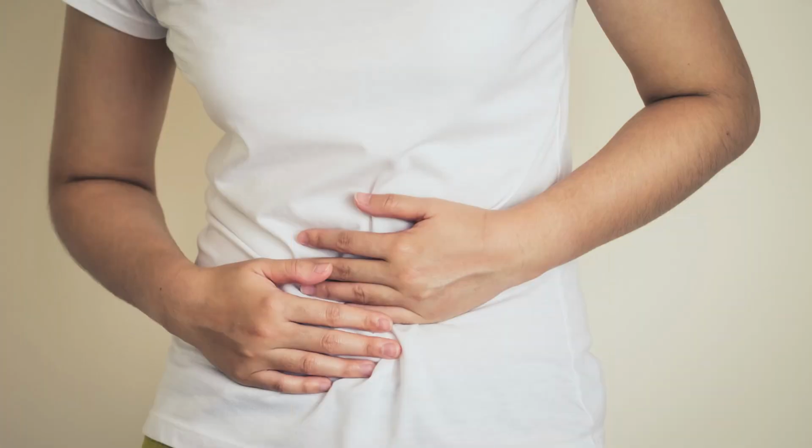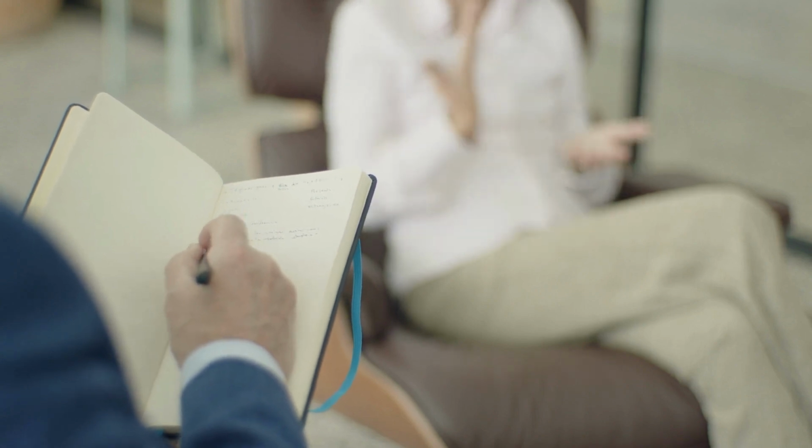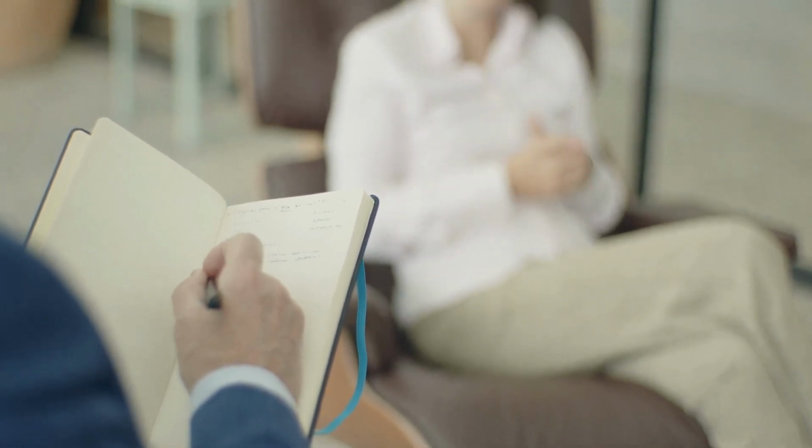So this is all about the 6 vitamins and supplements that can be used for GERD or acid reflux. If you have symptoms persisting for 2 or more times per week, you must consult your doctor or your physician.